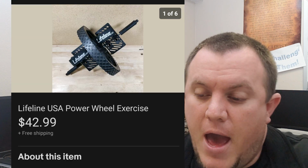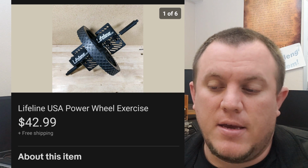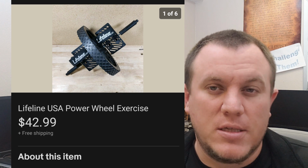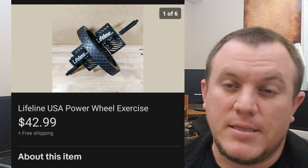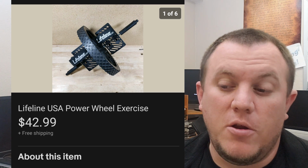Here's a Lifeline power exercise wheel. This one I got for $5 at a garage sale. I got it thinking during the quarantine this was going to do well, but it's kind of at the latter part where stuff wasn't selling as well. This didn't have a great following either. Plus, you get them new for like $60. So why would you want to spend 40-something on that? You just buy a new one.